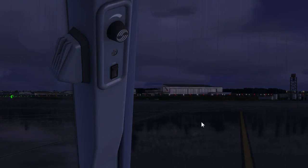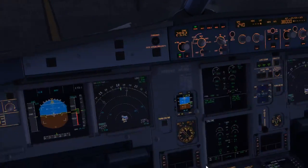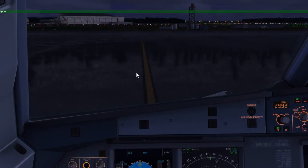Left, American. Please remain in contact with the tower. American, unlocking gear.